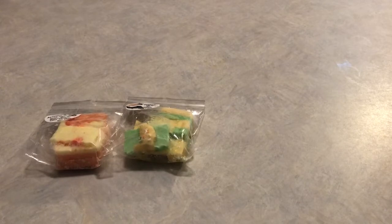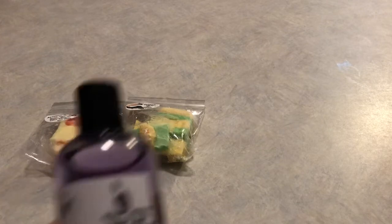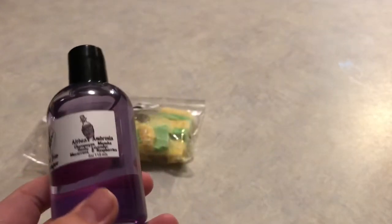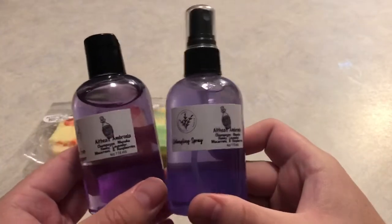And to be honest, I'm not getting anything fizzy or effervescent. It doesn't smell like the champagne that I smell in oils from different vendors either. So I wouldn't say that there's any fizziness. And then I got a little detangling spray in the same scent.